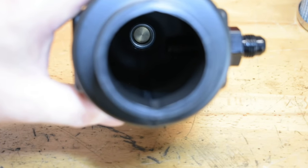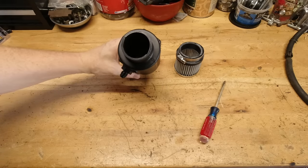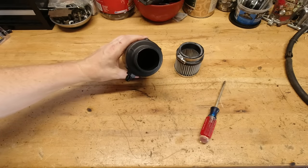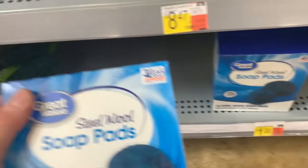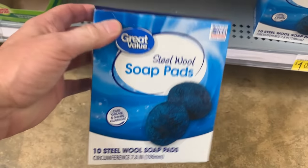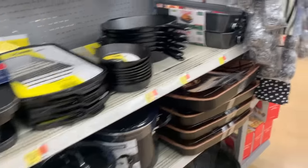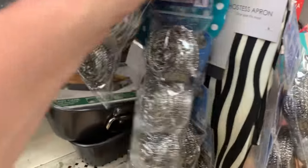But there are some little differences of things that you need to be aware of here. So first thing you do is we'll hop down to the local store and take a look at scouring pads. Now, these here have a soap that's impregnated into it. We definitely do not want those. Go to a different section. Here's some that have nothing on it. These are the ones we want.